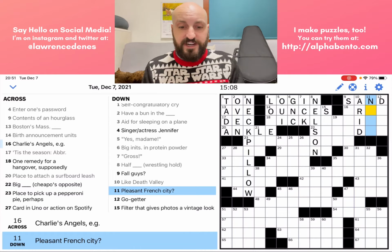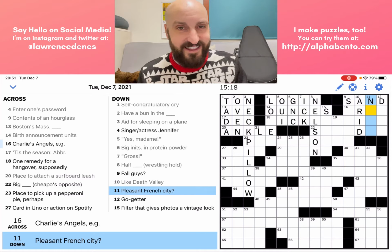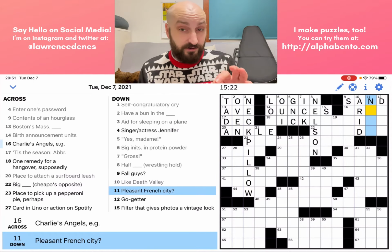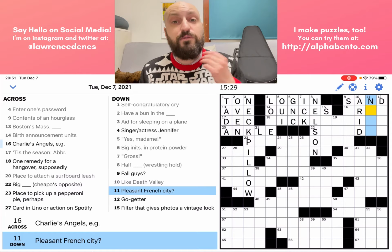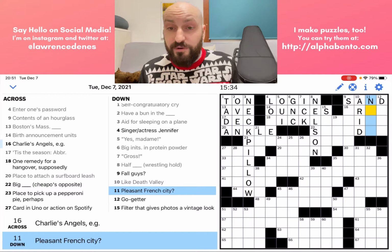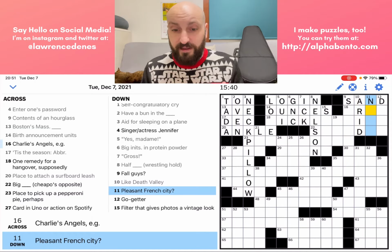A pleasant French city. Here we have, I believe this is the first one we've come across, clues with question marks at the end. These are a staple of American-style crosswords. You will see them in almost any American-style crossword you ever do. A question mark at the end of a clue is an indication of a play on words. There is some kind of a pun or play on words happening.